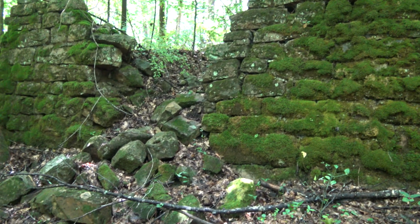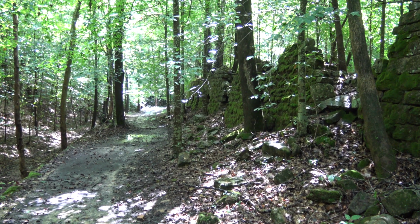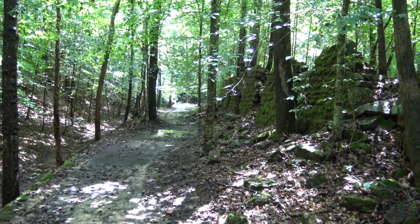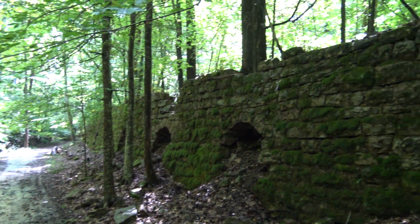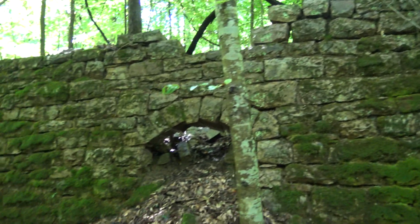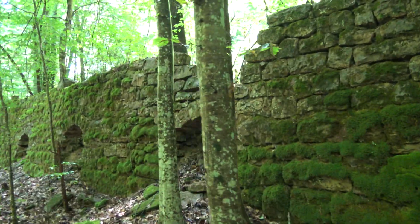And as we work our way down the row, we can see where time has claimed what's left of the Beehive Coke Ovens. Well, there's a brick here. Now, I don't know if bricks would have been around here or not. I just don't know. Some sections of this wall are pretty amazing as to how solid they still are. It just shows that back in the day, they built these things to last.